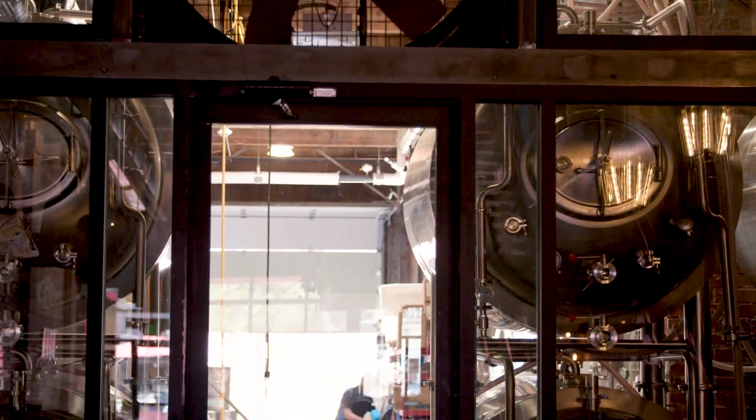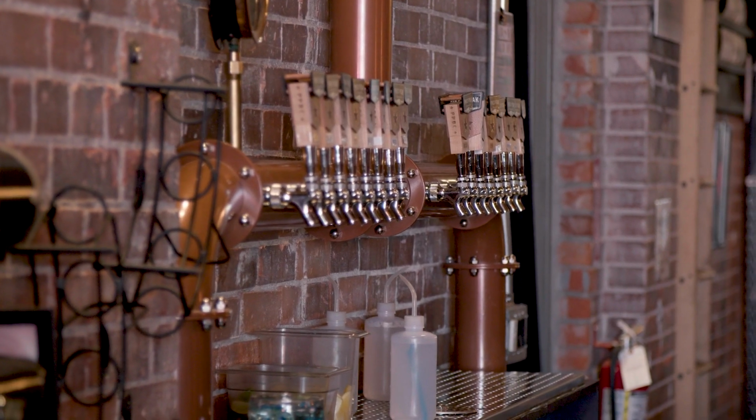This is their second location. It's their lager house. So they got pale lagers, they got dark lagers, they got Marzens, all sorts of different really cool beers there.